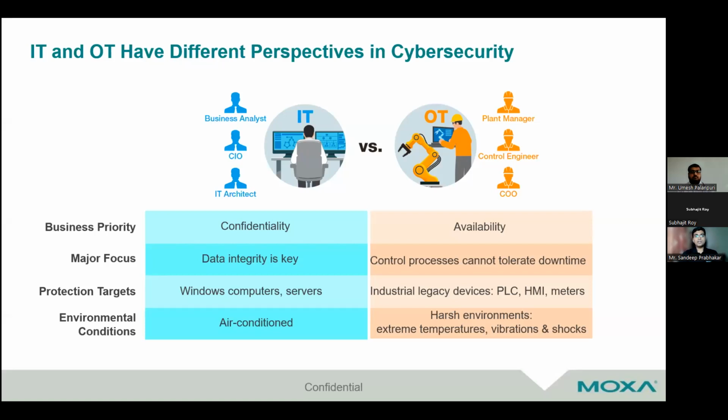Legacy devices, PLCs, HMIs, and the environment in which the devices work is extremely harsh, right? High temperatures, vibration, shocks that Umesh was mentioning about. So you need to have devices with proper certification so that they can withstand these harsh environments.